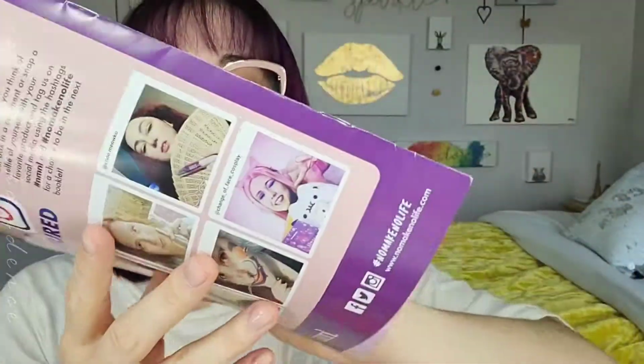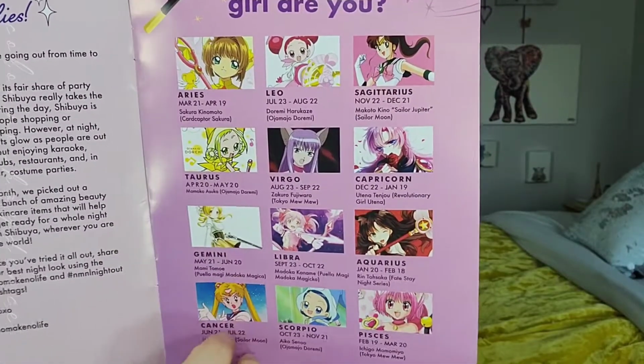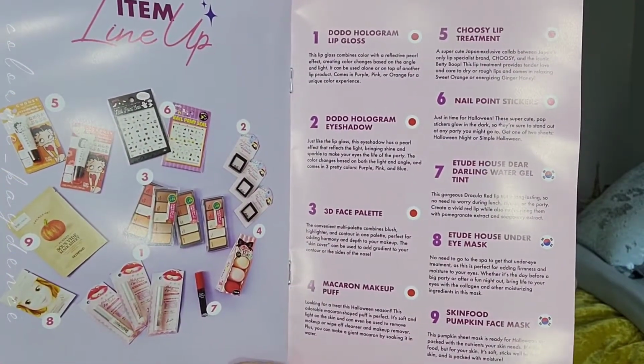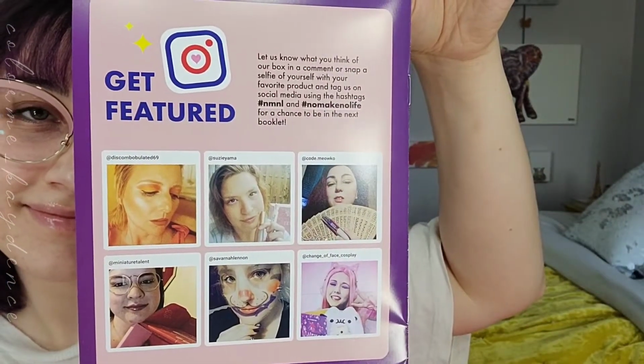In my NML box, there is always going to be a pamphlet, and in the pamphlet, it shares details about what inspired the box, usually a fun question, a product lineup list. It will go into detail about one particular product, so like this month was the under eye mask. On the back there's going to be a mini contest you can enter and a get featured page.